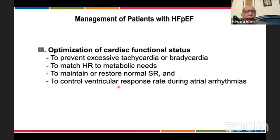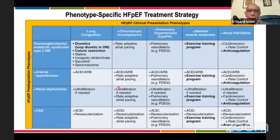The patient must have their clinical status stable. For that we must prevent excessive tachycardia or bradycardia. Their metabolic needs should be met by the heart rate, and we have to maintain and restore the normal sinus rhythm if possible. And control the ventricular rate; in case of atrial arrhythmia, the ventricular rate should be under control. This is another one I'm going to detail. You can classify your patient according to the symptom on the upper side, for example, lung congestion, pulmonary hypertension, skeletal muscle, atrial fibrillation.